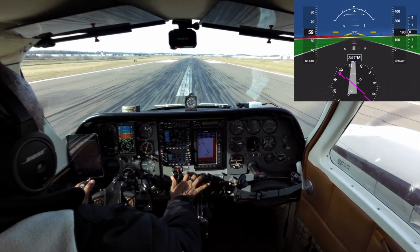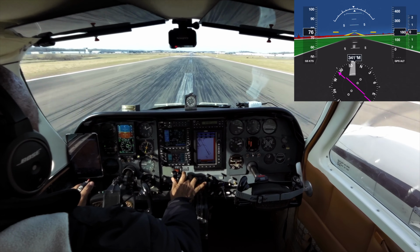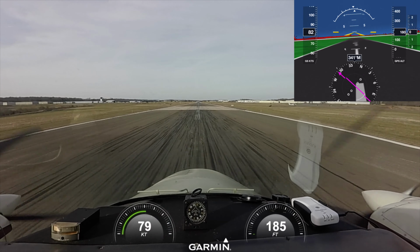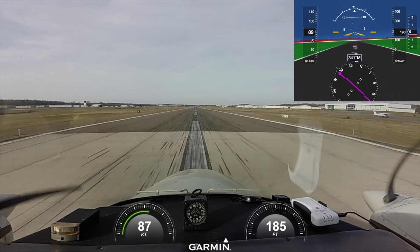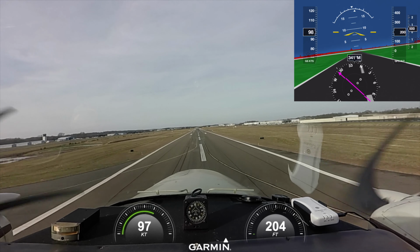Airspeed's alive. We got blue line already. On the ground, that's wonderful.